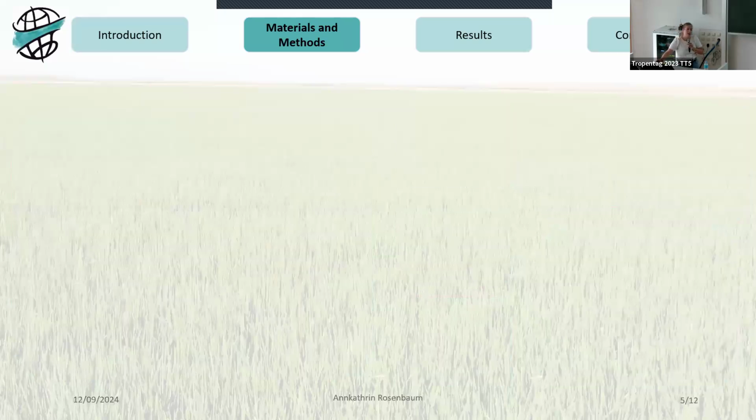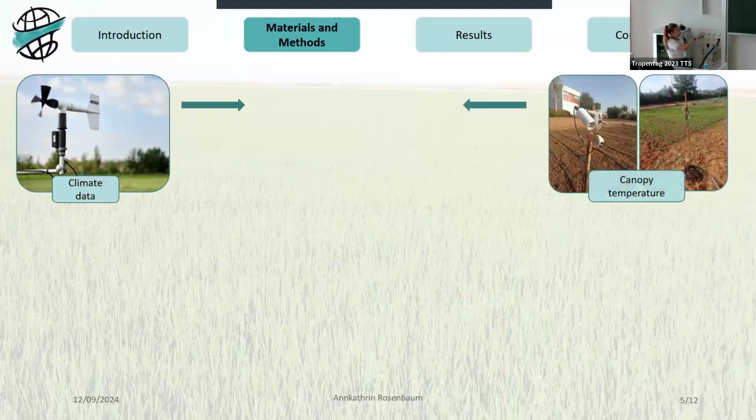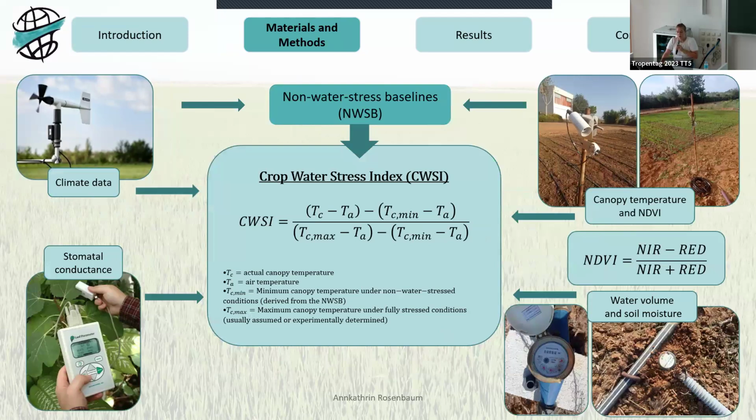In each of these plots we collect climate data and we collect the canopy temperature. This is the little sensor over there. That sensor has an infrared thermometer and an NDVI sensor. With these two, we calculated the non-water stress baselines. You need the non-water stress baselines to ultimately calculate the crop water stress index. It gives you the idea of the temperature difference at which a plant is not stressed, and from that you can calculate how the plant reacts, in the crop water stress index, if the temperatures are rising or if the plant is experiencing more stress. And that is the formula.